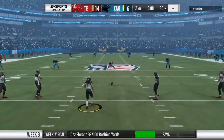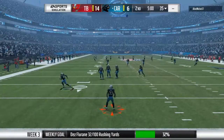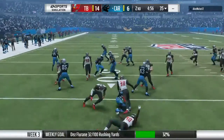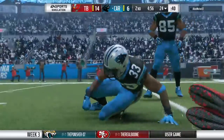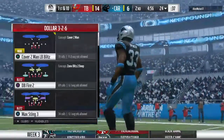Out is the kickoff unit as they run up and send this one away. This is taken at the 3. They'll bring it back to just about the 25. Call it the 24-yard line. Carolina getting set to take the field.